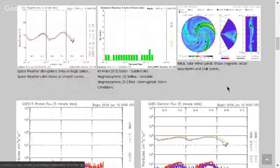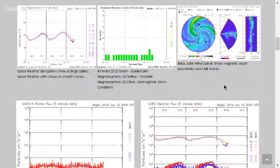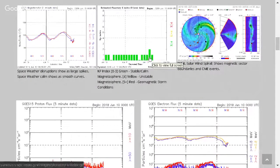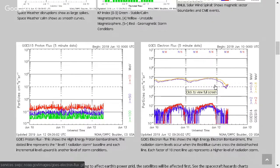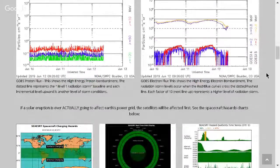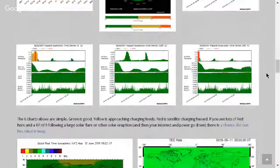We'll look at the GONG 2 magnetic data in a moment, and it looks like the KP index is giving me the finger. You see very, very low electron flux levels, especially at the low density portion, as we've got two satellites, each making two measurements there, the GOES 14 and the GOES 15. Again, check out spaceweathernews.com for convenient links to all this stuff that you see before you.